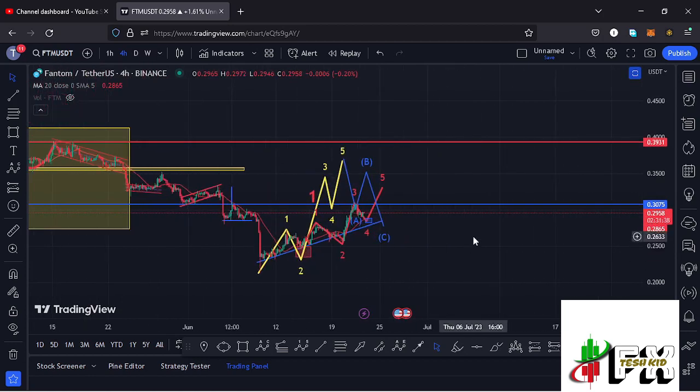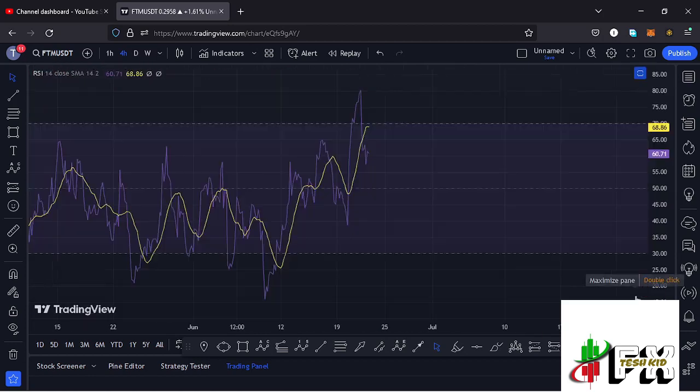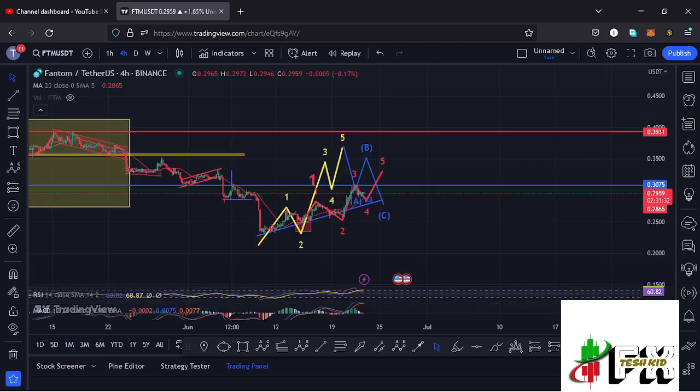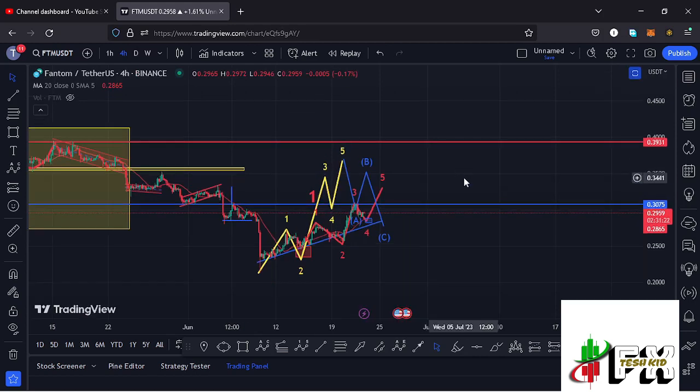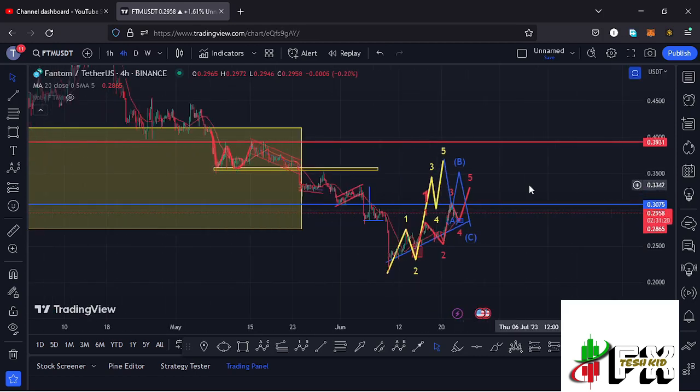up. Also taking a look at the indicators on the RSI, we are trading at around the 60 mark. Also taking a look at the MACD, we have been able to print a bearish cross, though we are yet to see that increase in the selling pressure. So let's be patient and see how that plays out, and I'll be keeping you updated.